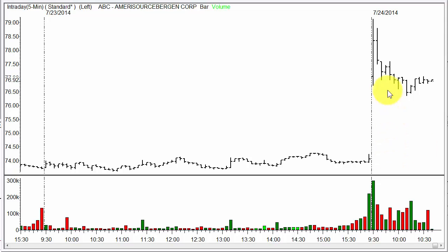I liked this one because we had this rapid move to the upside in the first bar, and then we had a close down off the highs, followed by an open, and then it moved back down again. Now, none of this really gave us an entry opportunity unless you managed to catch the reversal of the closing price of that first bar. So when the second bar opens and pops higher and comes back down, if you can grab it there, the logical target is the open of the first bar.